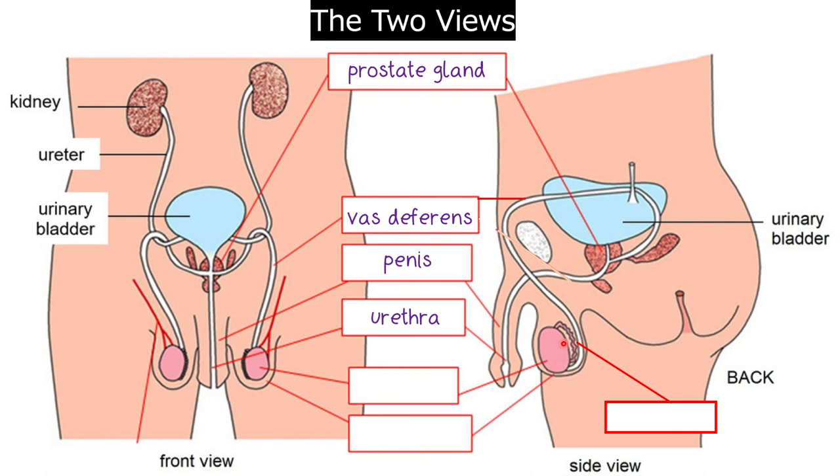Okay, so the spherical organ that makes the sperm, well, that would be the testes, and there's two of them, so testes. What are the testes contained in? Well, they're contained in the scrotum. And then finally, on this diagram here, you can see it's pointing to the outer part of the testes, which is the epididymis.